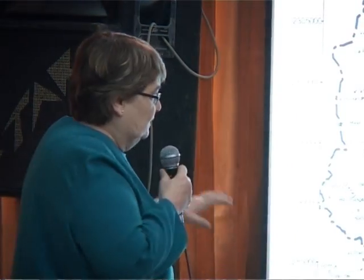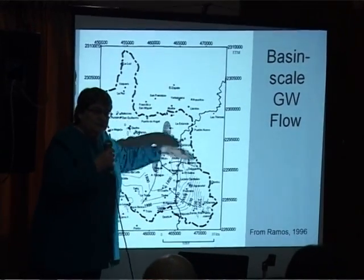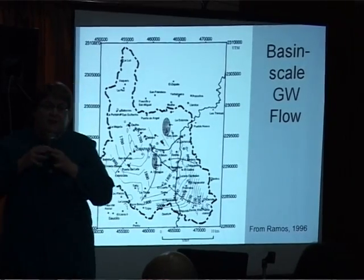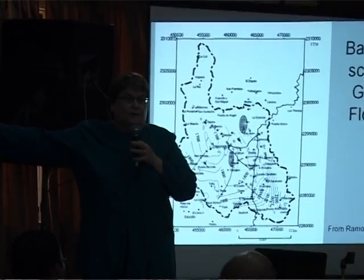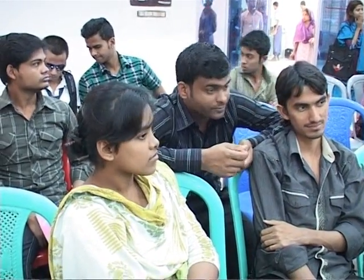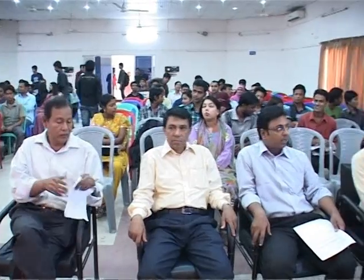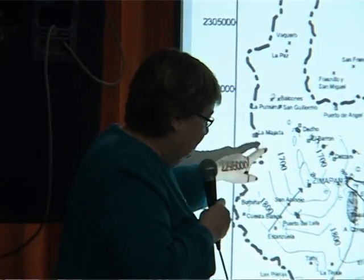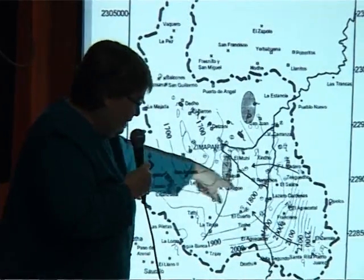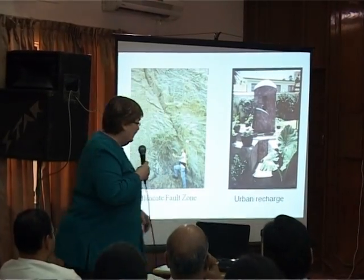So one of my students took the Zimapan Valley. There's a big, what we call a fault system here, which is where the rock breaks. And this fault was 2 meters wide. So we were very sure that there was a lot of water being able to travel along that fault because it was so big. And this was at a higher elevation than the town is. So water goes downhill, right? So if it starts at a high elevation, it'll go down through town to the low point along the river, which was right in through here. So my student Peter worked on that.